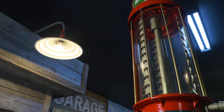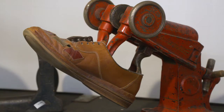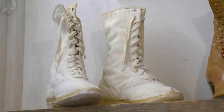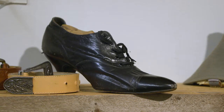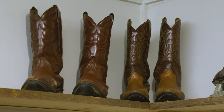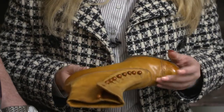If you weren't fortunate enough to have a car in the 1930s, you'd need a good pair of shoes. So Bud's Shoes and Repair would be your stop along Legacy Street. Bud was a shoemaker in Stony Plain, starting in 1926 right up until the 1980s. So how did they make shoes in the 30s? Mostly by hand because machines were expensive. They were about $2 for the cheap ones, about $3 for a good lady's shoe, and about $10 for a men's boot. This is a typical boot for a high-heeled lady. It's a fashion boot, and it would sell for around $3.